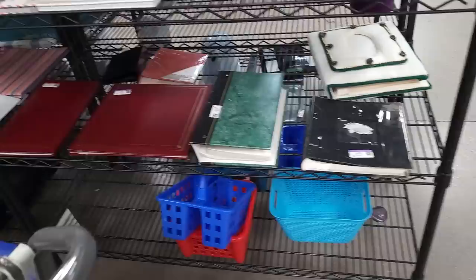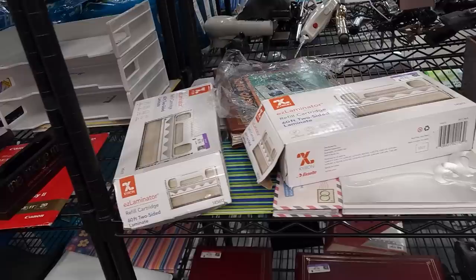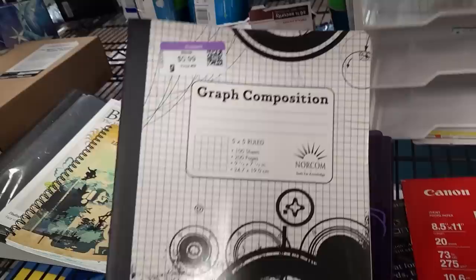All right, what's going on over here? Refill cartridge for two-sided laminate. I don't know if that's what we use. I don't know what our laminating machine uses, to tell you the truth. We laminate a lot of stuff, but I feel like it's bigger than that. Ooh, a graph composition book. I do a lot of things with graphs. 99 cents. I'm grabbing that one for me.